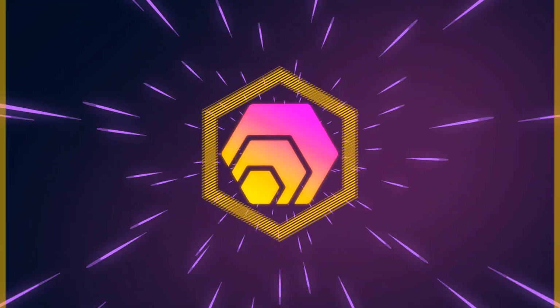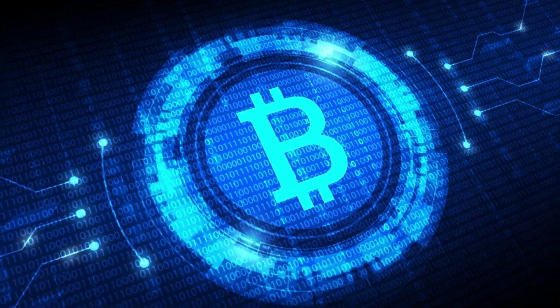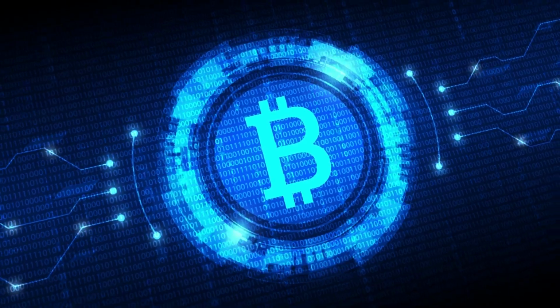Today, we're going to go over where Hex's supply inflation indeed comes from. Before we dive into this though, let's look at Bitcoin. Is Bitcoin an inflationary coin? Yes. Until around the year 2140. The year 2140 is when the last block reward will be able to be mined. So until then, Bitcoin has an inflationary supply.